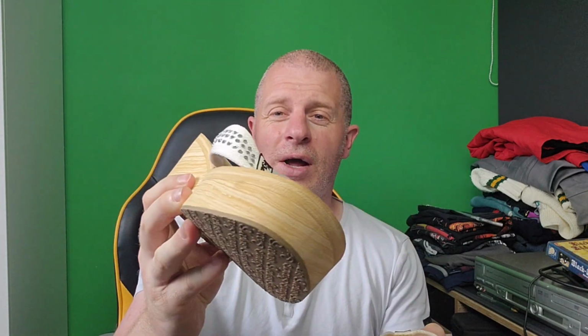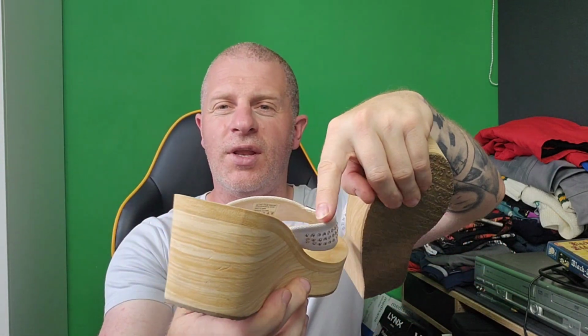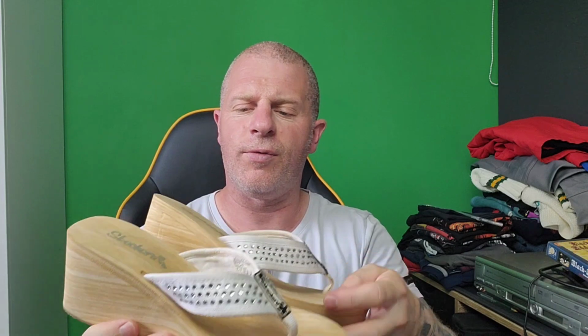A couple of ladies' sandals now. I've got a couple of wedge sandals. These are Skechers ones. They're actually really good condition. There's a bit of discoloration in there. It's obviously fake tan or something, or dirt. I think it is actually dirt because it's not dark enough to be fake tan.